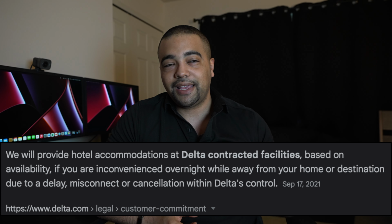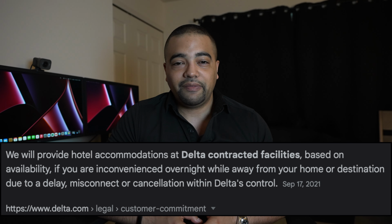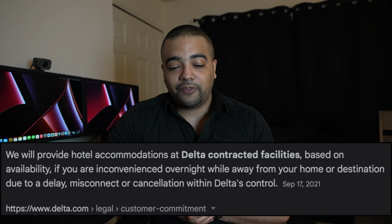There are official guidelines that each airline has. I think with Delta, if you get canceled between 10 p.m. and 6 a.m., they'll actually put you up in one of their contracted hotels. It's going to vary from airline to airline for sure, much like these credit card perks do. But be aware of those.